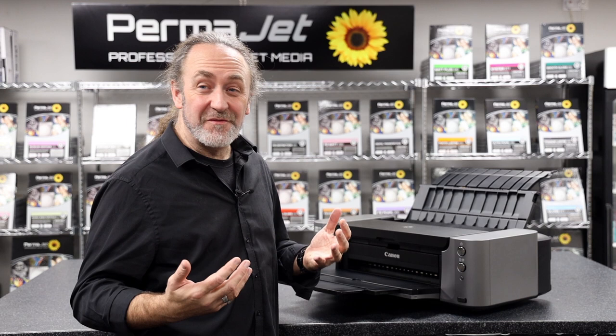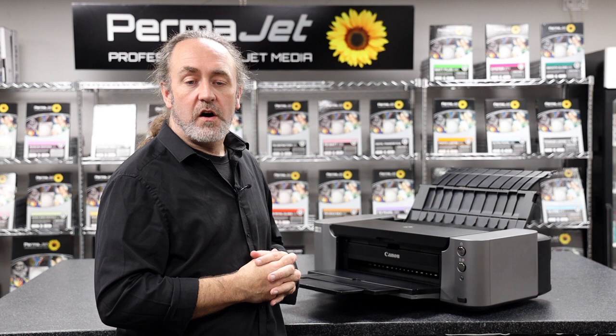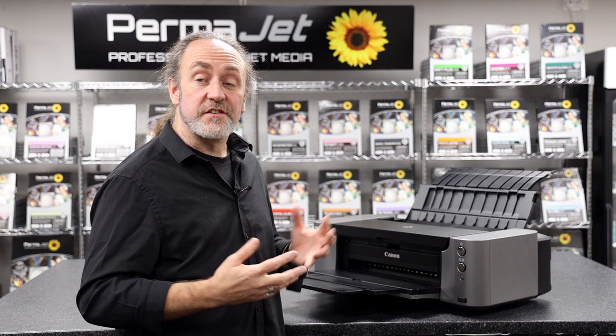And I was blown away by what was the entry level into the PIXMA Pro range. So this is the PIXMA Pro 100S. It's an upgraded version of the old Pro 100. We won't get into too much detail about specific upgrades, etc. Suffice to say, it's a fantastic printer, okay?